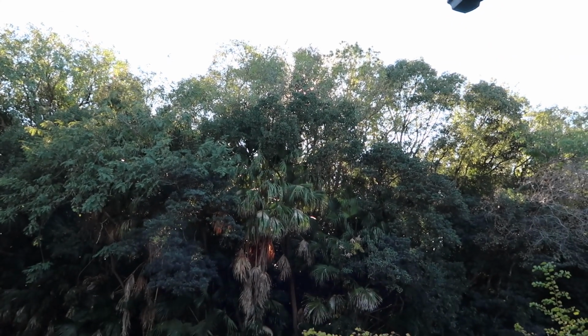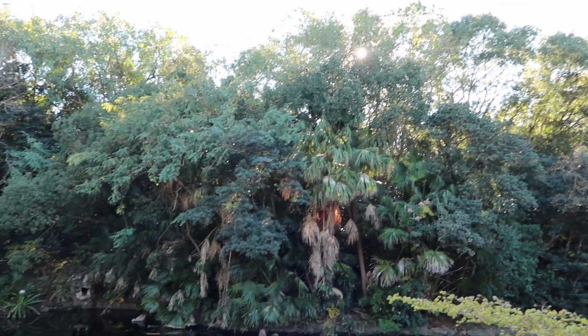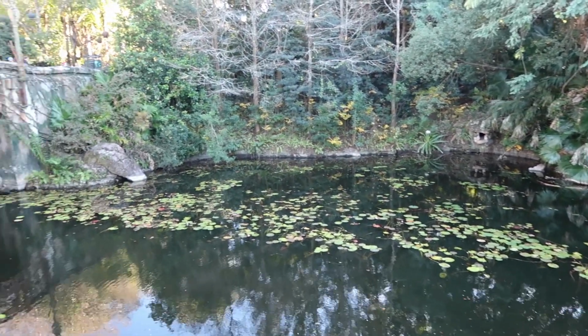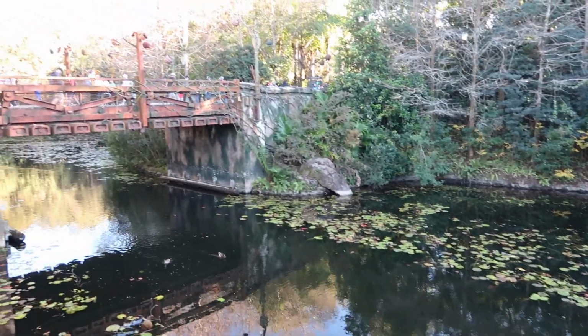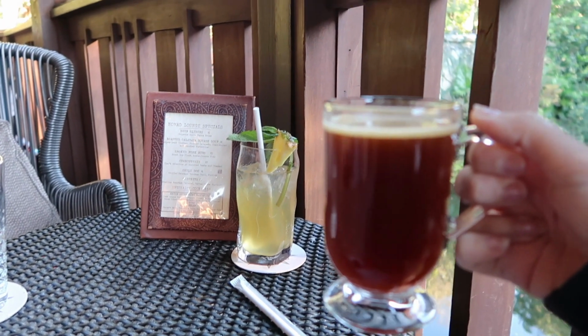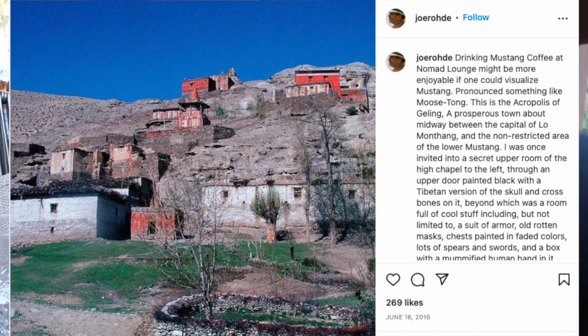That's all happening right here, right next to where I'm sitting. The sun's getting lower and lower behind the trees, and you can hear all the insects in the trees. It's just such a lovely, peaceful place to be. I have not been able to finish that mint julep at all. I'm slowly sipping on it, but I did order a Mustang coffee.